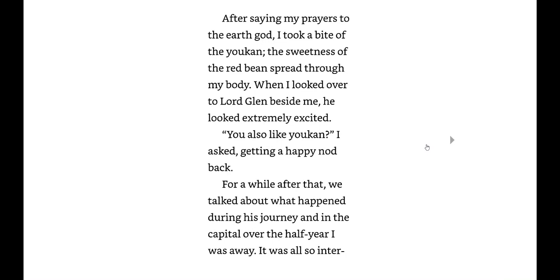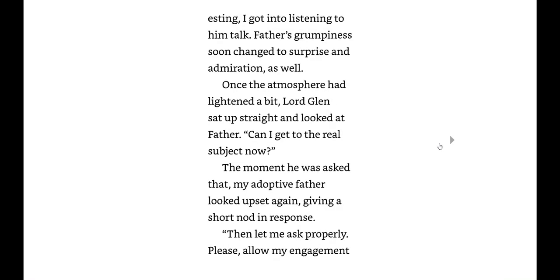When I looked over to Lord Glenn beside me, he looked extremely excited. You also like yukon? I asked, giving a happy nod back. Yes, he does. For a while after that, we talked about what happened during his journey and in the capital over the half year I was away. It was also interesting. I got into listening to him talk. Father's grumpiness soon changed to surprise and admiration as well.